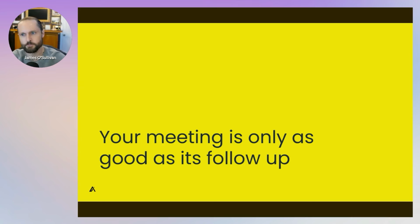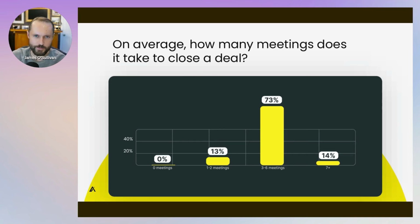People are busy. And the problem here is that it's taking longer to close deals and more people are involved, right? You see more executive involvement in deals. So on average, it's taking 3 to 6 meetings for a deal to close. And I think I saw on HubSpot, they had it at 5. This is from one of our internal surveys of sales leaders. So it's taking a lot of meetings, and in aggregate, it's taking more.